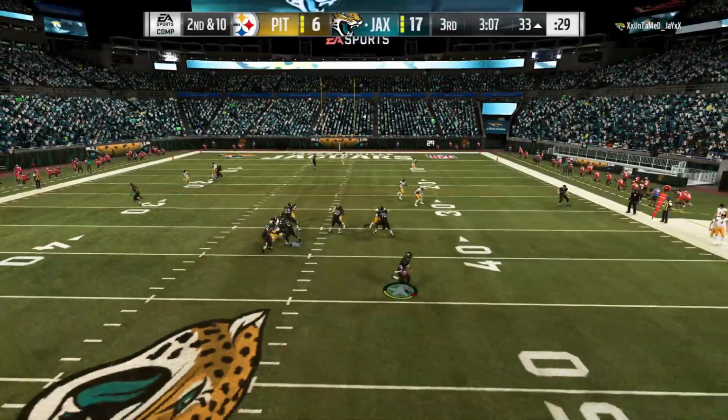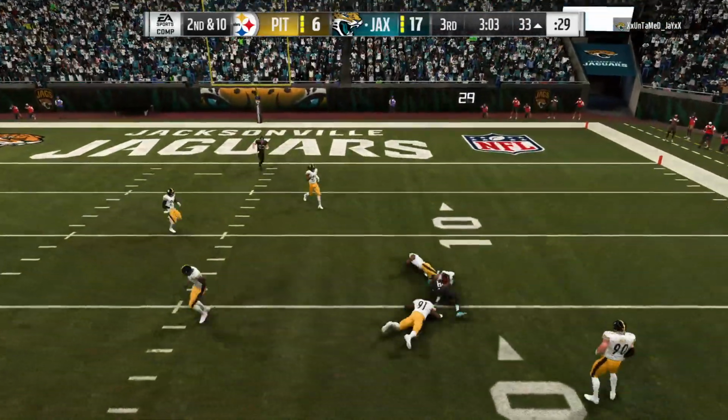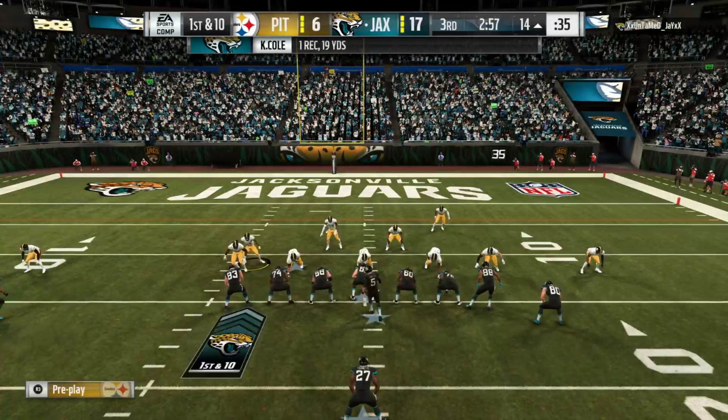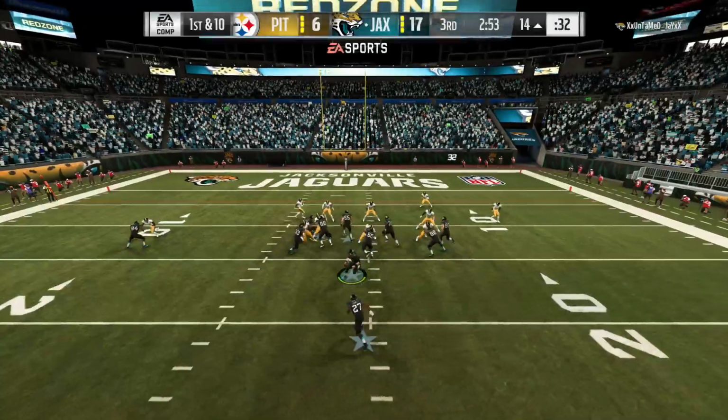Bortles going to throw. Eluding the pressure right. Got his man complete over the middle. That's Cole. And they'll work it inside the 15-yard line before it's all said and done. They call it a gain of 19, and it moves the chains.